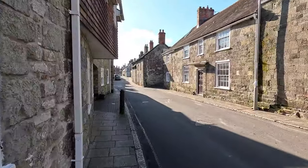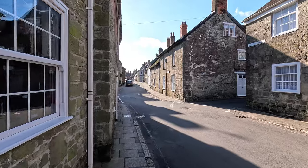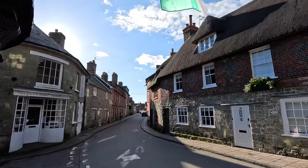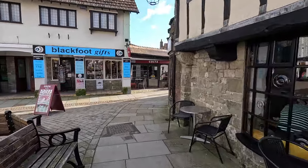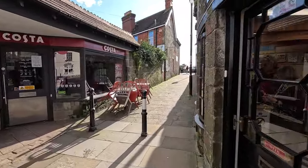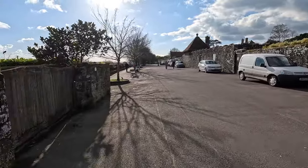So we've arrived in Shaftesbury, just making my way through the streets to reach the centre. Now reach the centre of Shaftesbury. We're just going to take a little detour down here before we continue on our way.